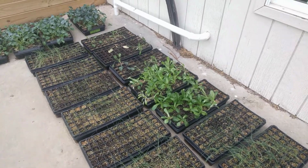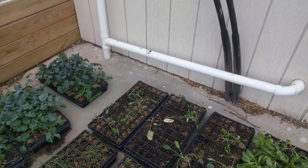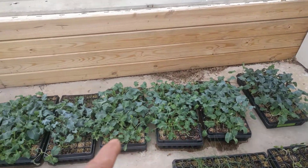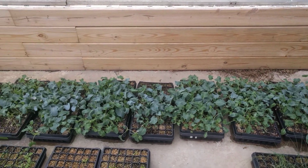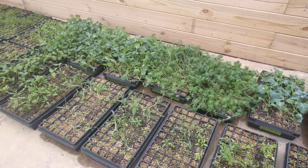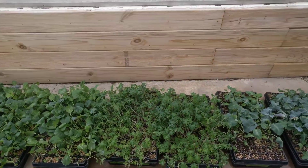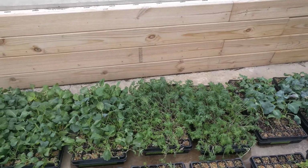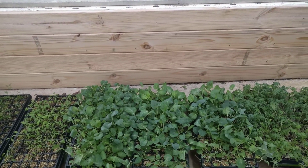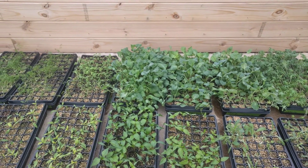Some of the romaine lettuce, some of the spinach that hasn't really fared too well. Back here in this area we have lots of cauliflower that's doing well. In the front, these are some of the wildflower mixes along in here. Here we've got two flats of the red Russian kale. Here we've got three flats of collard greens. These are two of the banana pepper plants here.